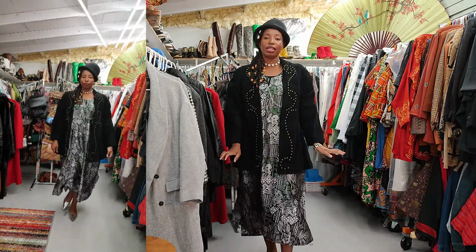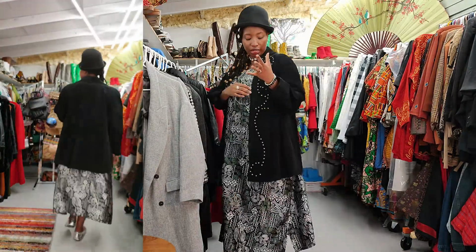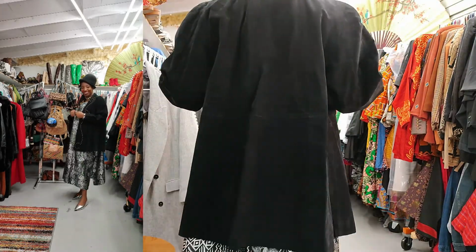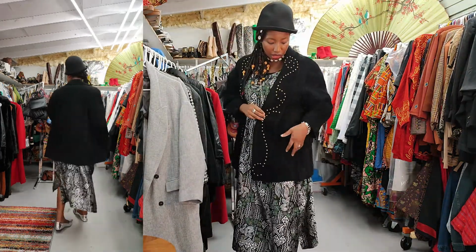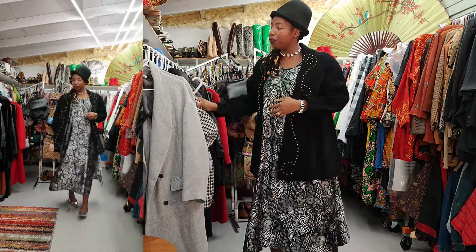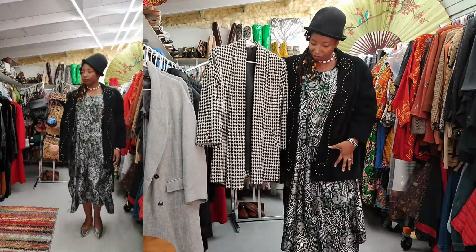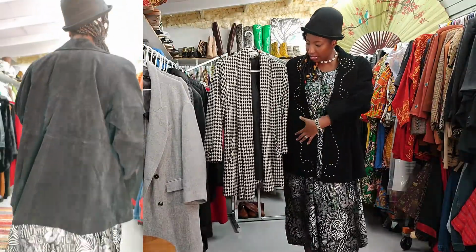I love this. That was the only thing I came out of the store with, because it was really original. I just love the studs here. I love the pattern, the studs. It's sturdy. It's actually leather, and it looks like suede here, but it's actually leather, I believe. And it really reminded me of this coat right here. The same shape, very, very similar. The same shape, the length, even down to the lapels.